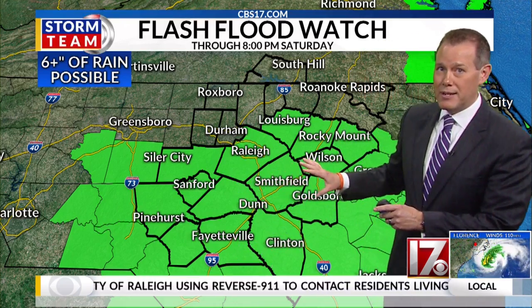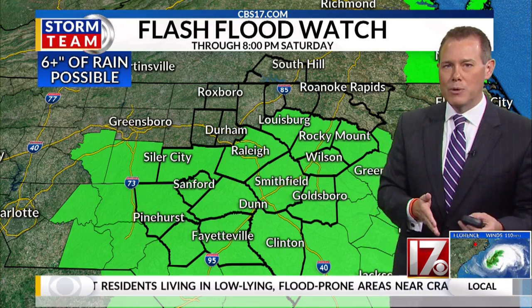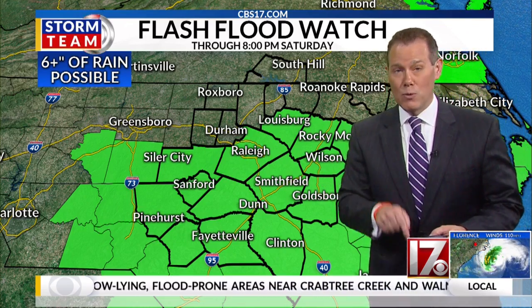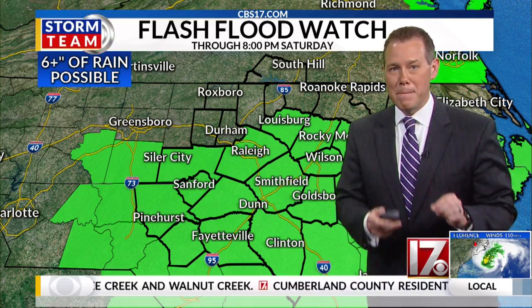So in these green shaded counties, and even if you live anywhere else, if you live in a flood-prone spot and you know you live in the floodplain, you need to make plans right now, if you haven't already, to ride this storm out somewhere else because the flooding is going to be a major concern.